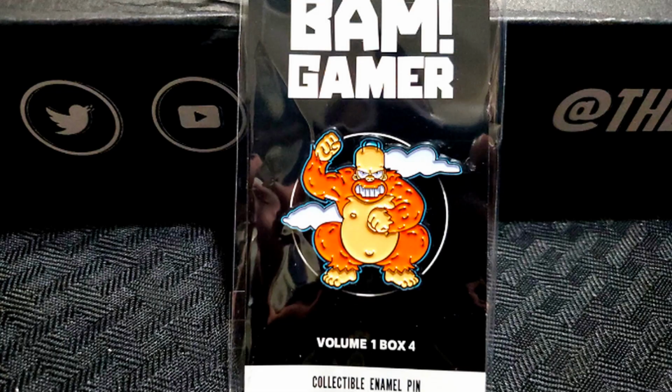Next, I've got the pin here. So like I said, usually they come with a pin of sorts, and this is Volume 1, Box 4. This is for Bart's Nightmare. It's Homer Simpson as kind of like the King Kong character. Now, I've said this in another video, they usually come with variants, and the three that they're showing on the card is they have the Bart Simpson one as kind of like the Godzilla monster, and then they have two variants of Marge as like the butterfly or the moth, and the variants are always the ones I want, and I seem to always get stuck with the generic one that most people are getting. So, what can you do?